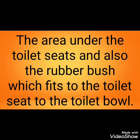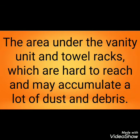And the area under the toilet seats, and also the rubber buffers which fit the toilet seat to the toilet bowl, also need to be checked, because they are overlooked by room attendants and not properly checked by supervisors. So these are the areas you have to be very, very careful about while releasing a room, and room attendants while cleaning a room need to be briefed and trained properly on the areas they overlook.